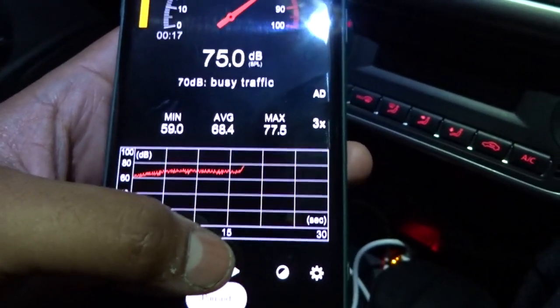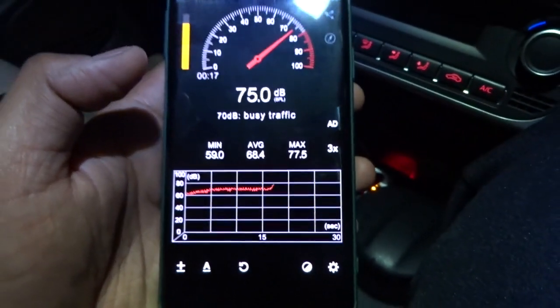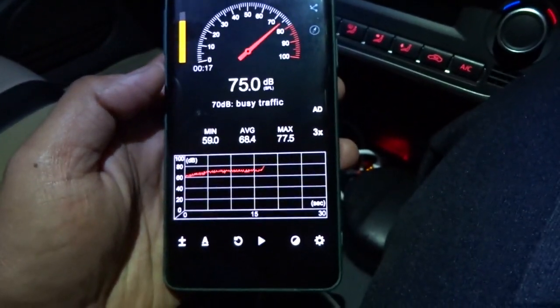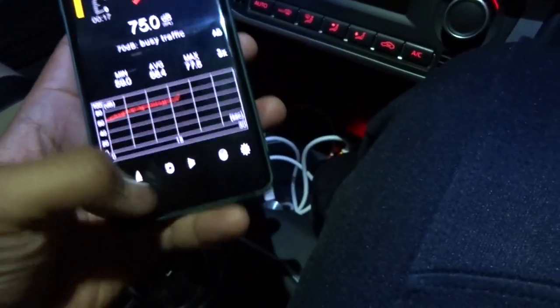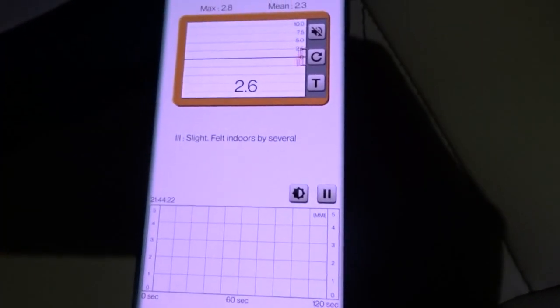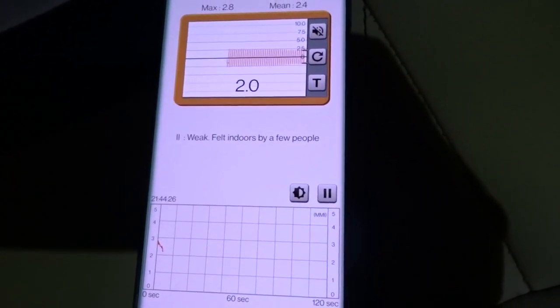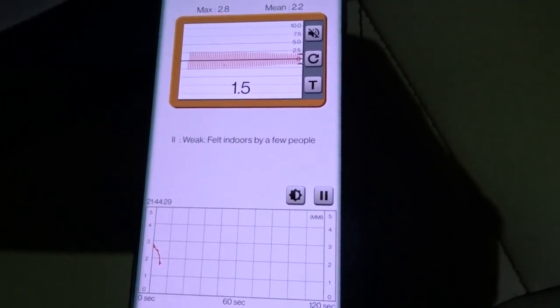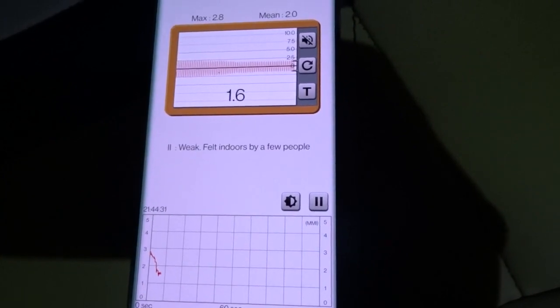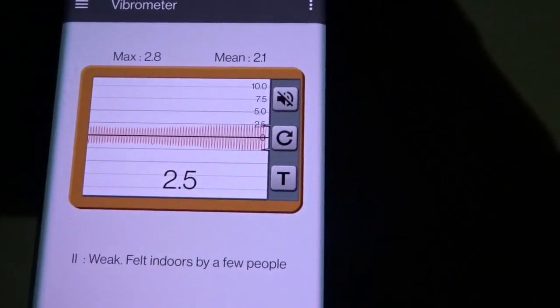And the average for 15 seconds is close to 68, which is around 1.5 decibels less than before. And the next test is the vibration meter, till the first marker of 10 seconds. And we are done. The average is 2.1.